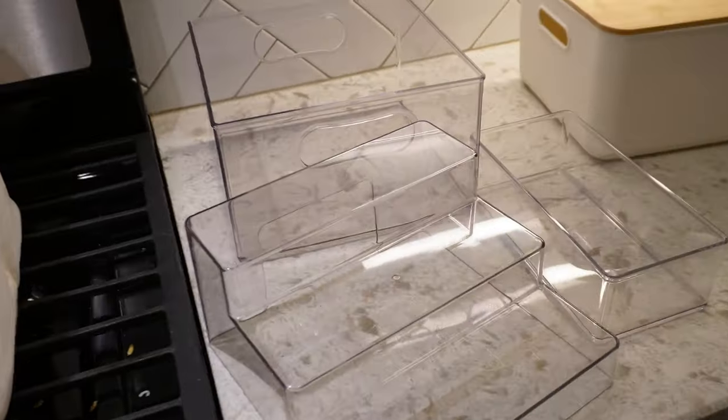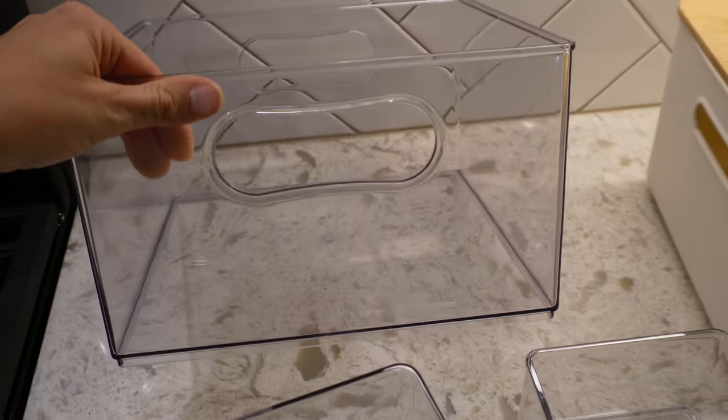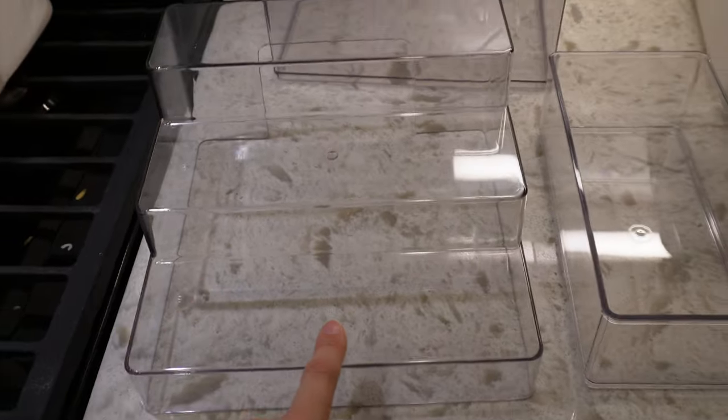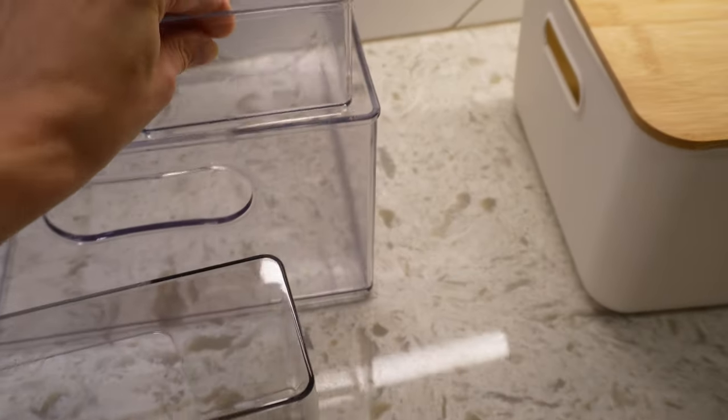And then these are the Home Edit. I also got these through Walmart. It was a set, so it comes with the big pantry bin, the risers, which I was most excited about, and these little containers. There's actually two of these that come in it, but these sit in there really nice.